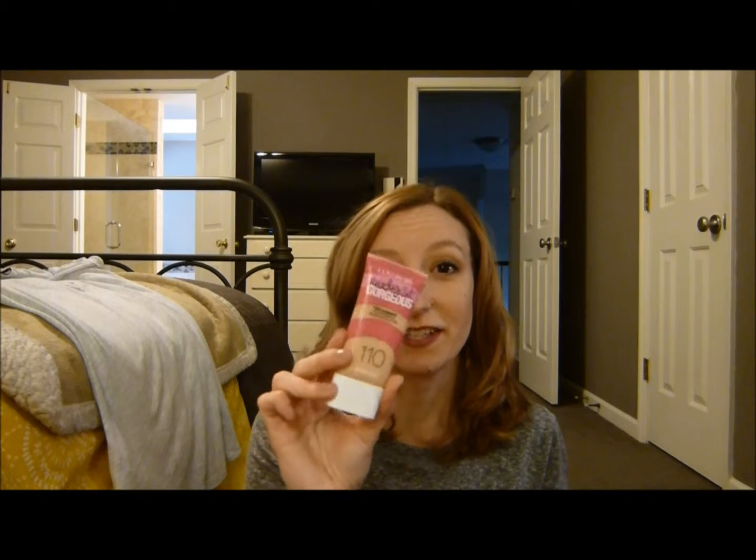One of my favorites, I realized I put in my last month's favorites, and it's the Ready Set Gorgeous by Covergirl. I'm not going to talk about that, but it's still pretty much the only foundation I'm using this month, and I love it.